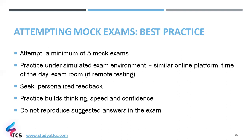And we at TCS have prepared an online mock exam platform which gives you the possibility to get yourself accustomed to real exam conditions. So when writing your answers, you can write on our online mock exam platform, so that you would find it easier when typing answers in the real exam.